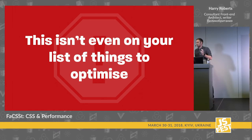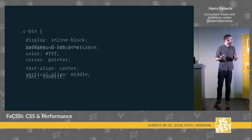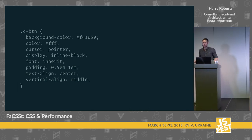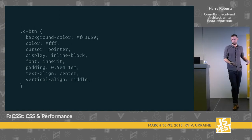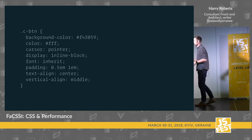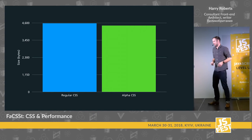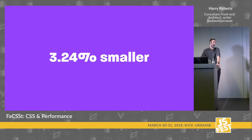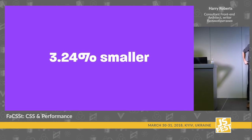It turns out that if you write your CSS in alphabetical order, you get better performance gains if you're using gzip, because gzip really likes repetition. Gzip likes consistency. If you write your CSS in alphabetical order, it will gzip better, but not much better. Another bad graph for you here. If I get out my magnifying glass, I'll find that the delta here is 3.24%. After gzip, alphabetic CSS is 3.24% smaller.